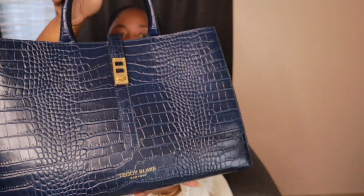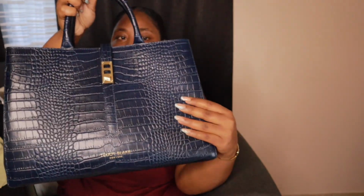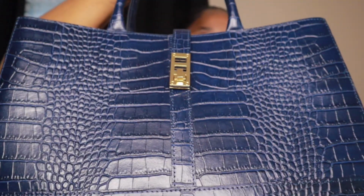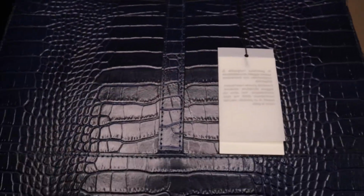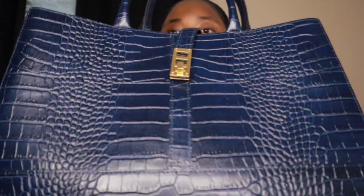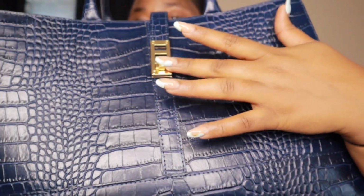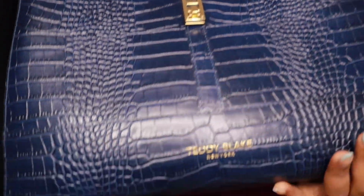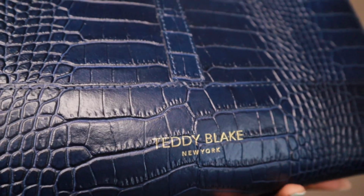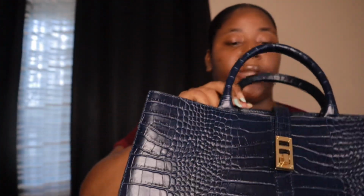Oh my god, this feels so good. It's giving elegance. It's giving luxury. I've never owned a bag in navy blue, and I've never owned a crocodile leather bag either. So I'm excited to add this one to my collection. The bag is sturdy. The straps are sturdy. I love the gold hardware. The gold hardware complements the dark blue so well. And then the Teddy Blake New York heat stamp in the bag. Oh my god, this bag is so stunning.